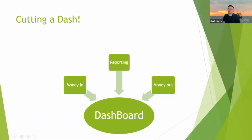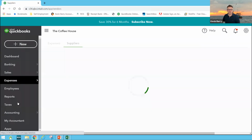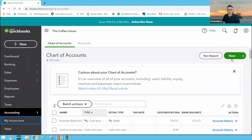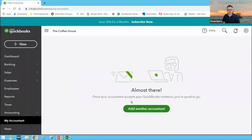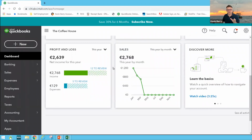But if you get lost anywhere in this QuickBooks seminar, just see this word Dashboard top left. Click that. Even if I just click around here and say, where the heck am I? What's going on? I'm running reports. Oh, I don't know where I am. Add another account. Crikey, bad enough having one. So Dashboard brings you back to this, and that is exactly what your app looks like.